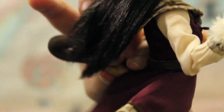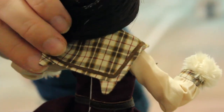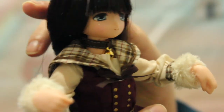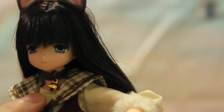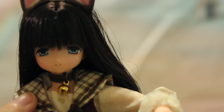Her hair is cut, taken into the tail of the cat. So you have the sailor collar with little cat ears. And it's a nice, classic sort of fabric. I like this style of fabric. And it has also a little cat design at the center here.